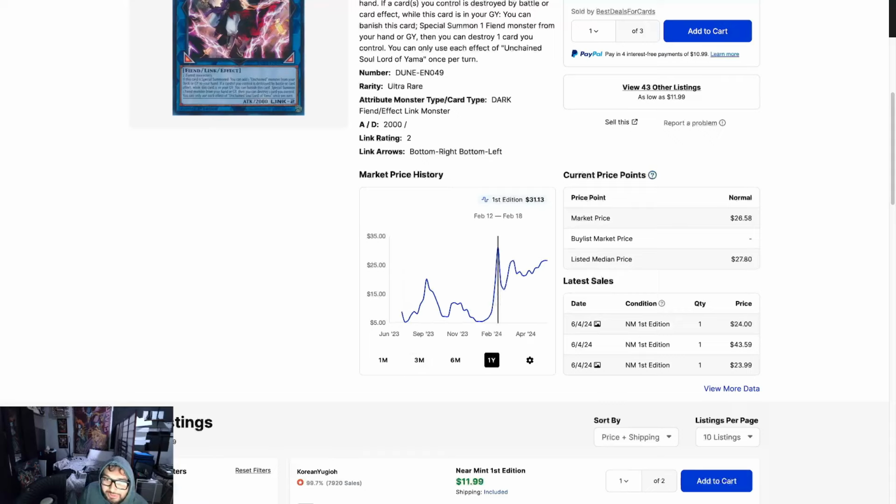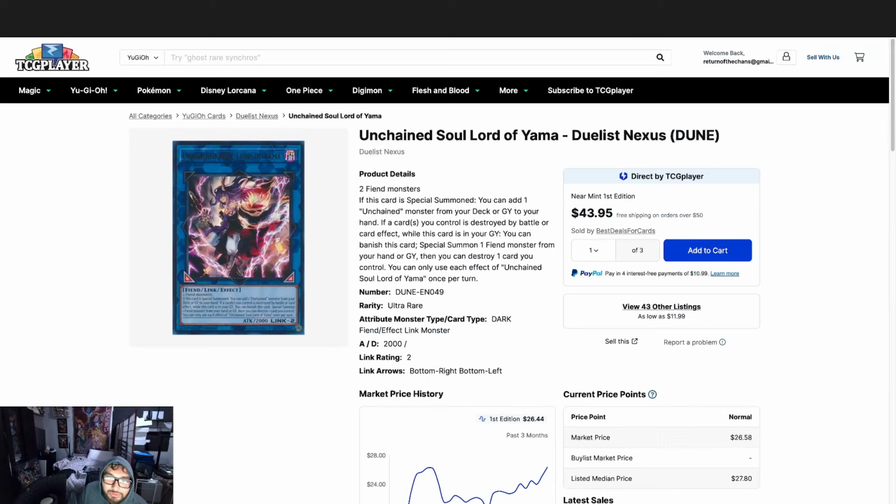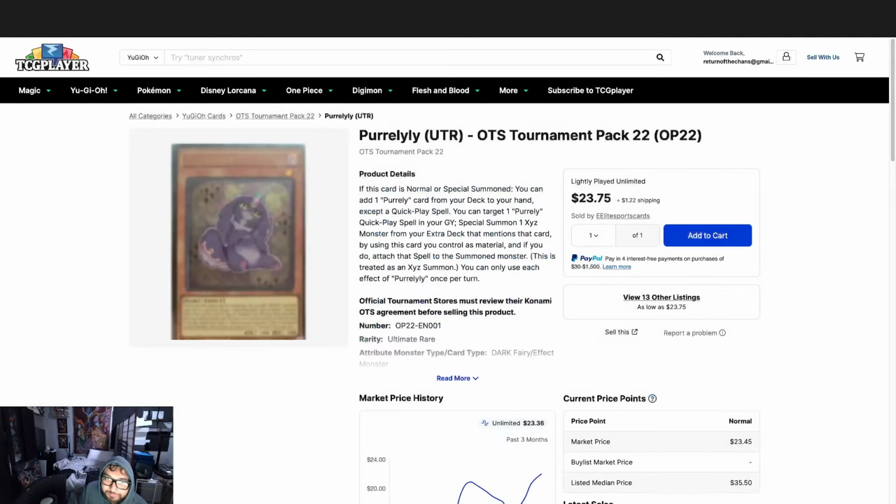Yeah, it says $31-ish back at the beginning of February. I could have sworn last year they had a higher price point, but I might be wrong about that. But I could see these going back up to the $30 price point once the new Yubel support comes out, because they do still run the Unchained package over in OCG. That's what I've seen. They've been running an Unchained package with that new Yubel Fusion monster.